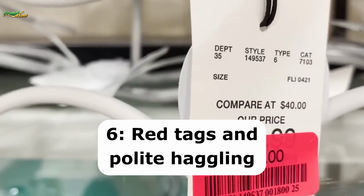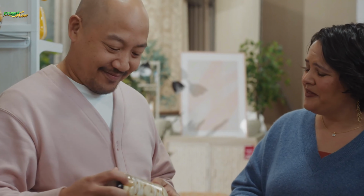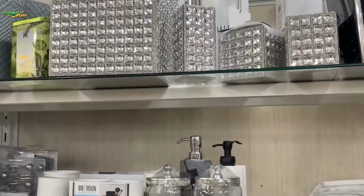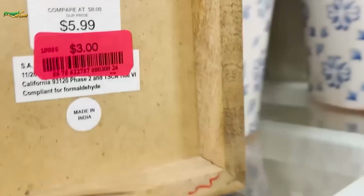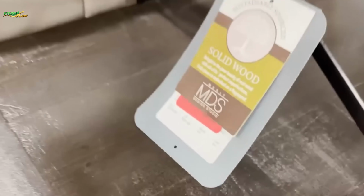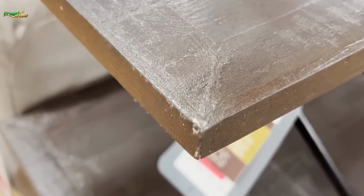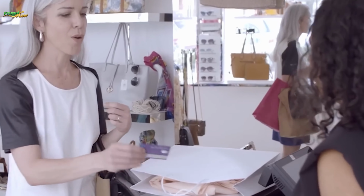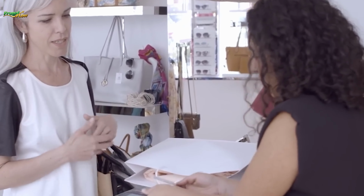6. Red tags and polite haggling. If you've shopped at big retail stores, you've likely noticed bright red tags on certain products. These signal that the item has been discounted to its final price and may soon disappear from the shelves. Many shoppers see the red tag and assume no further discounts are possible, but there's actually another door few know about. During display, it's common for some products to get minor scratches, slightly cracked packaging, or small stains.